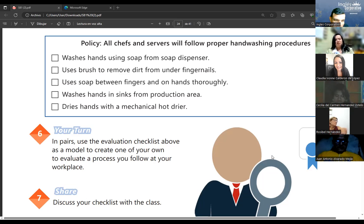It says, washes hands using soap from soap dispenser. Uses brush to remove dirt from under fingernails. Uses soap between fingers and on hands thoroughly. Washes hands in sinks from production area. Dries hands with mechanical hot dryer.